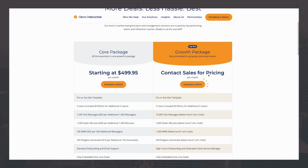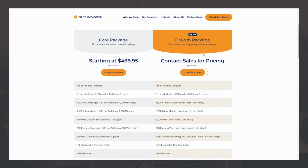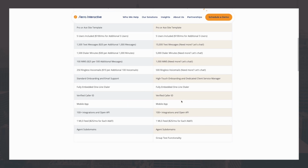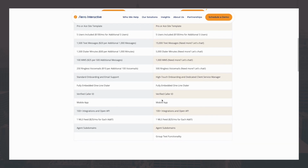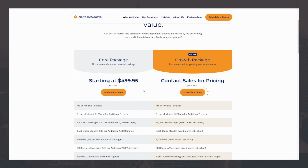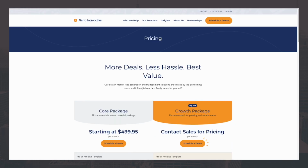And of course, they do have a bigger package over here for a bigger team, or maybe you're in a growth phase. It's actually called the growth package. So you've still got 5 users included in that. And again, it's $100 a month for any additional 5 users. So every time you go up by 5, it's another $100 a month. But you're going to get a lot more text messaging, dialer minutes, and MMS minutes, plus your ringless voicemails. Not to mention all the other additional things that you get with either of these packages. So it just depends on how much you need as to which one is going to be best for you. But basically, it's going to start around $500 a month. And that's not a bad deal for all that you get with Sierra Interactive.